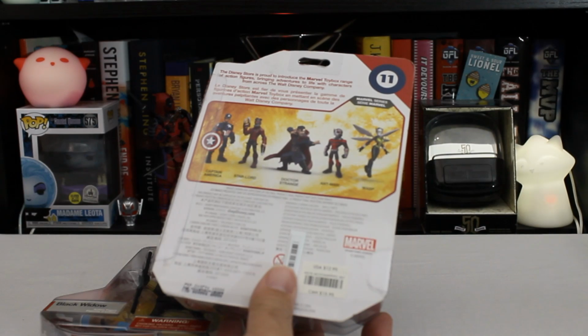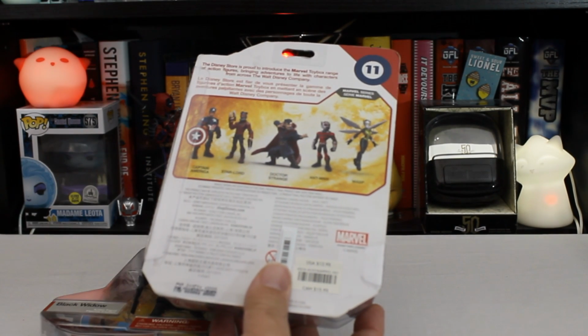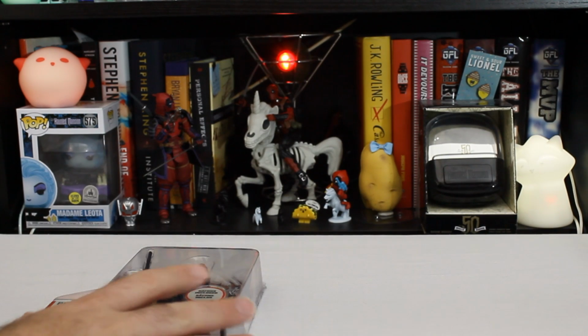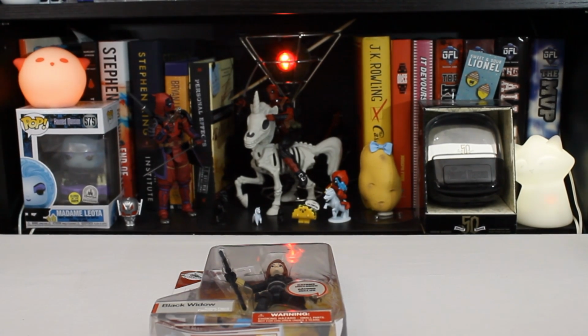But yeah, I don't think I ever got Star-Lord either. Actually, do I have Captain America? I don't know if I have Captain America either. I would have to check my list. But I suppose I didn't get into these till a little bit later, after they've been out for a while. So, yeah, there are some that I just don't have.